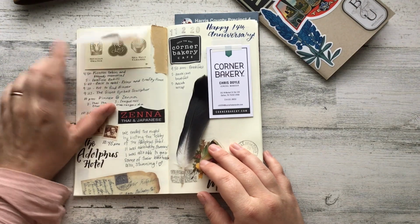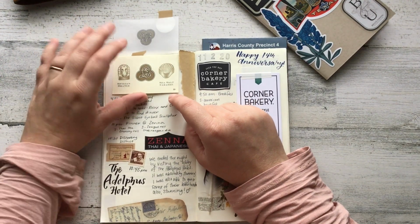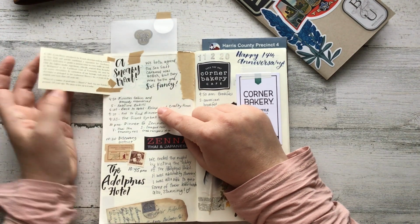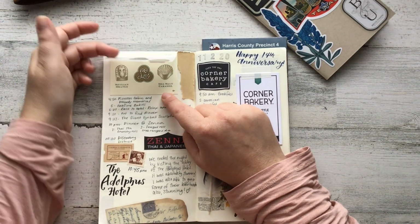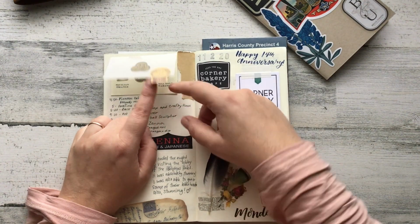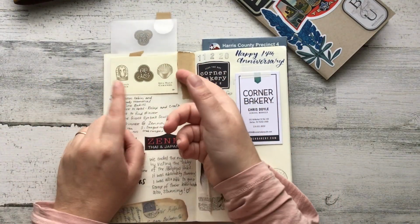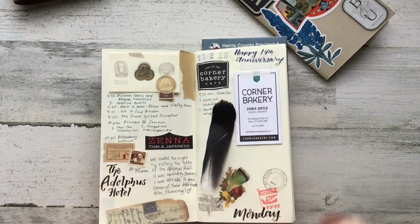And then this is so cute. This is from some chocolates that I bought, and the wrapping was incredible, and I wanted to save the stuff. So this was like a ceiling sticker, and then it had this when you opened it up, and it's a description of the two chocolates inside. So I wanted to include that.